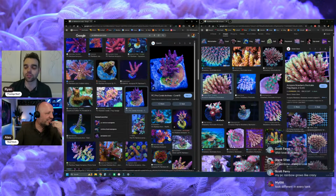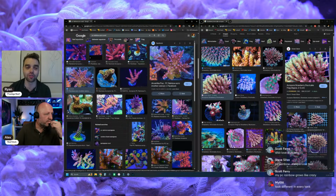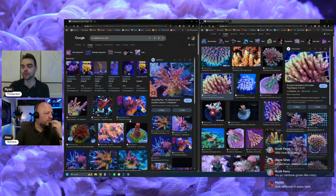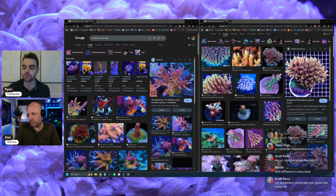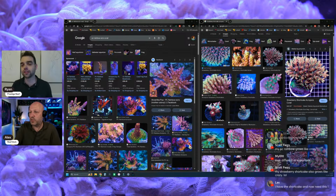It's one of those corals that when you see it in a tank, you notice it above all other acros. You think? Yeah, definitely. I think they're nice. Was it on my list? I stopped at 9 because I ran out of time, but that wasn't on my list. Okay, they're nice.